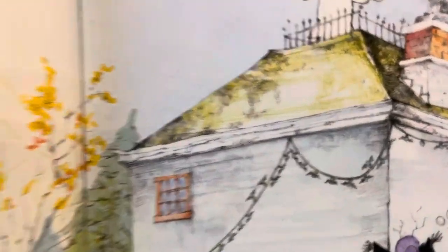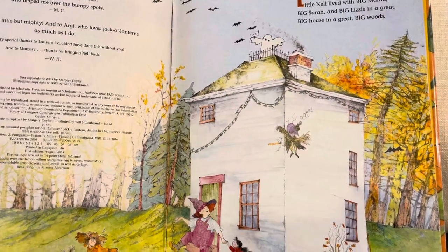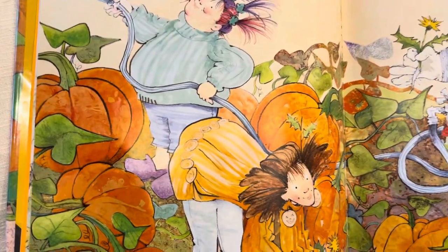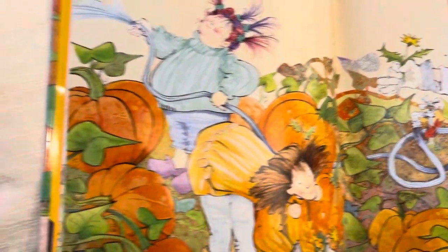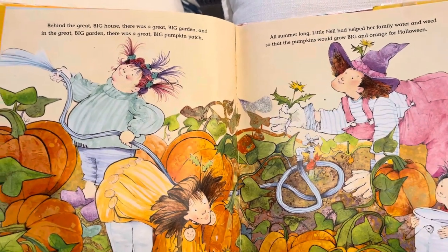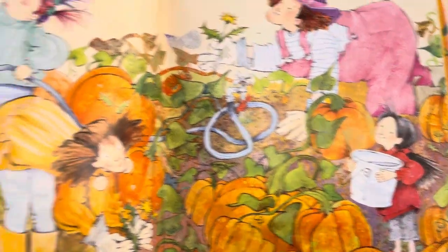Little Nell lived with Big Mama, Big Sarah, and Big Lizzie in a great big house in a great big woods. Behind the great big house, there was a great big garden, and in the great big garden, there was a great big pumpkin patch. All summer long, Little Nell had helped her family water and weed so that the pumpkins would grow big and orange for Halloween. Grew a lot of pumpkins.